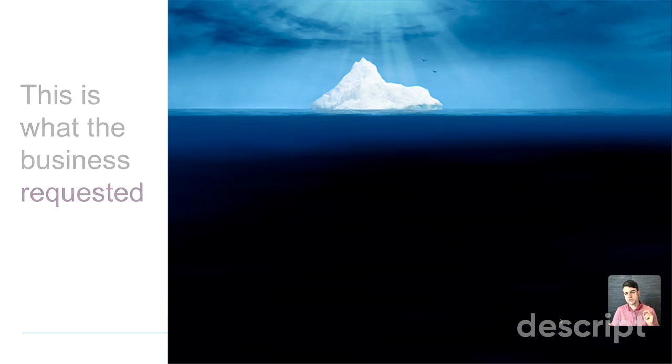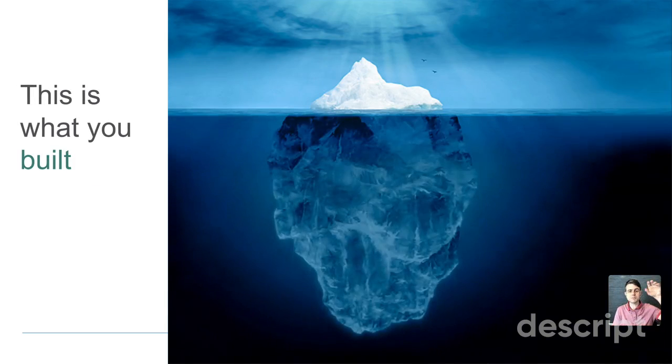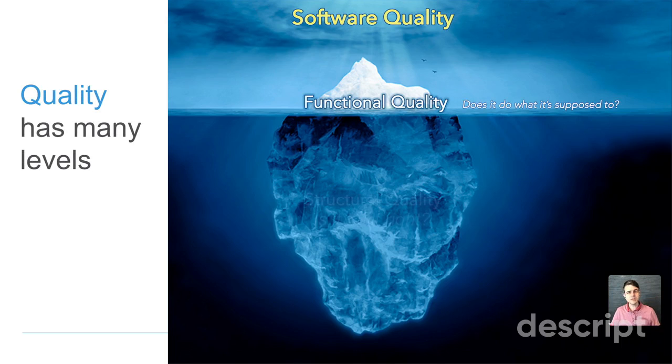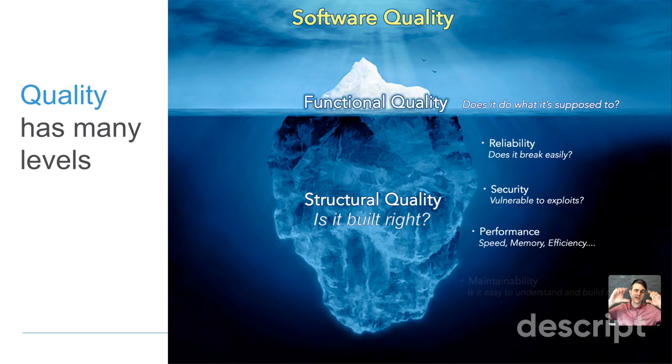All right. So continuous integration really puts pressure on testing. So if you think about what the company requests, like the tip of the iceberg, but what you actually build is like all of this stuff underneath the surface. And so when you think about quality and testing and so forth, you've got these two aspects. The parts of the system that people can see relate to functional quality. This question of does it do what it's supposed to do?